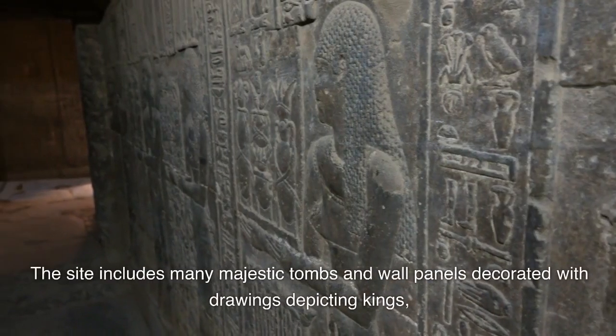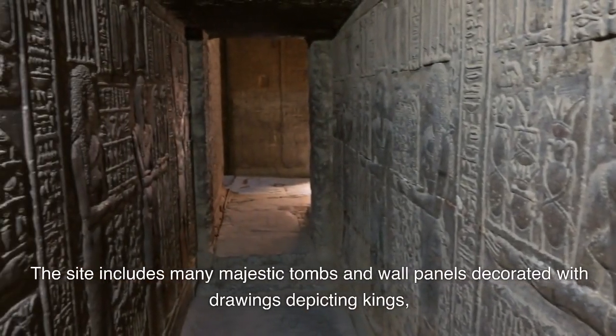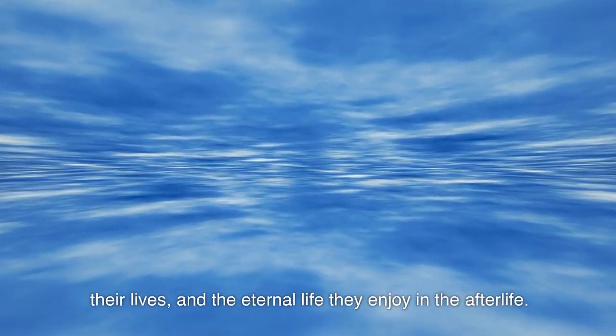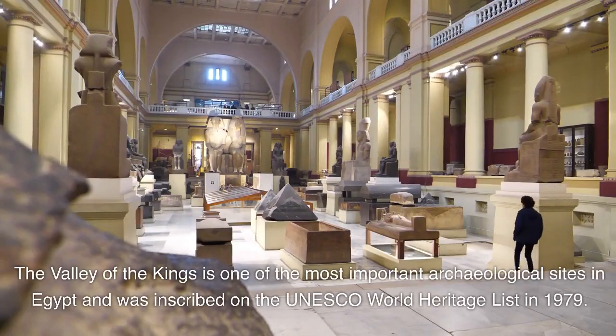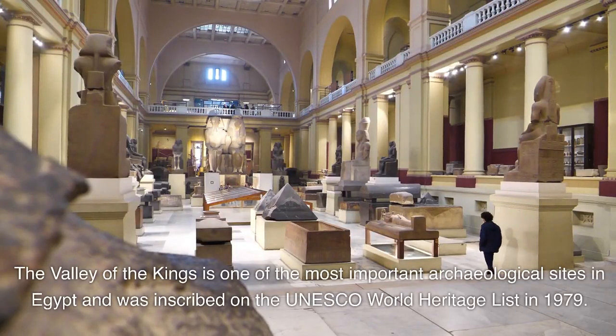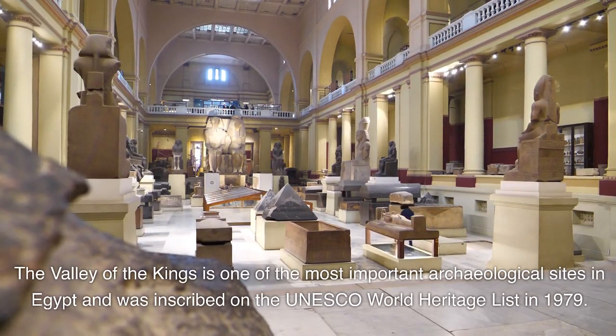The site includes many majestic tombs and wall panels decorated with drawings depicting kings, their lives, and the eternal life they enjoy in the afterlife. The Valley of the Kings is one of the most important archaeological sites in Egypt and was inscribed on the UNESCO World Heritage List in 1979.